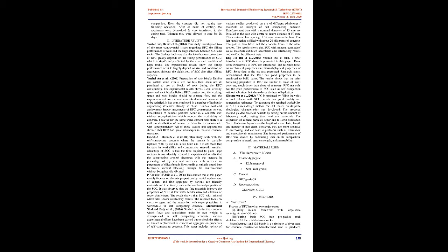Dinesh A., Harini S. et al., 2004. This study deals with self-compacting concrete where the cement is partially replaced with fly ash and silica fume, and it is observed that workability and compressive strength increase. Another advantage of SCC is that the time required to place large sections is considerably reduced. In the experimental results, the compressive strength decreases with the increase in percentage of fly ash and increases with increase in percentage of silica fume. It flows easily at suitable speed into formwork without blocking through the reinforcement, without being heavily vibrated.